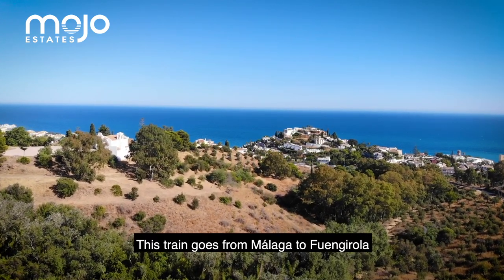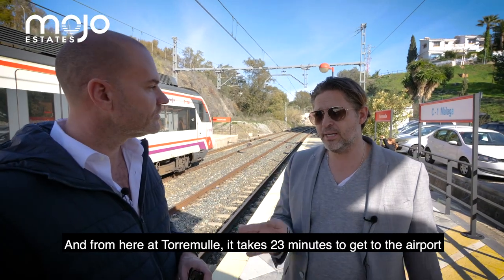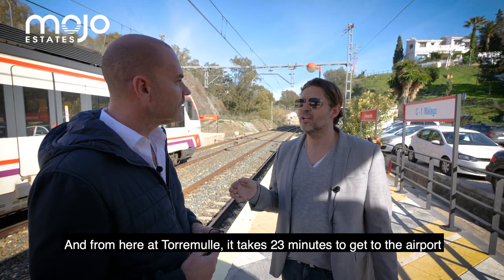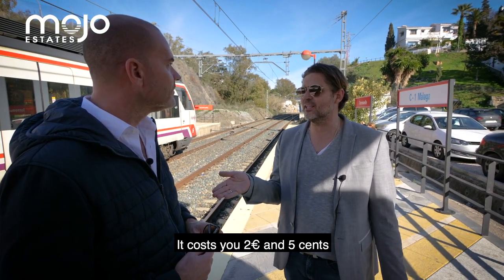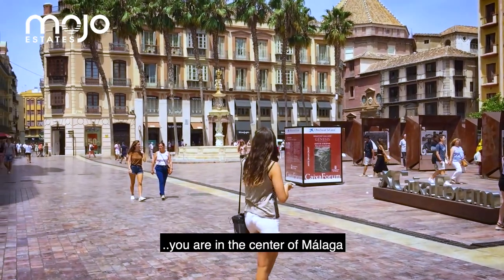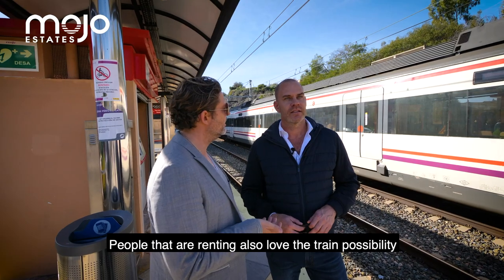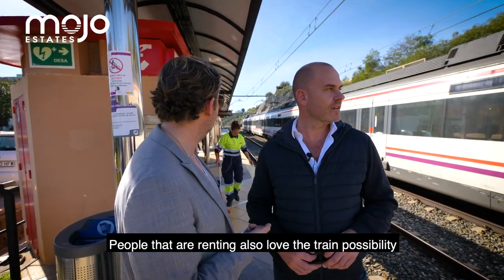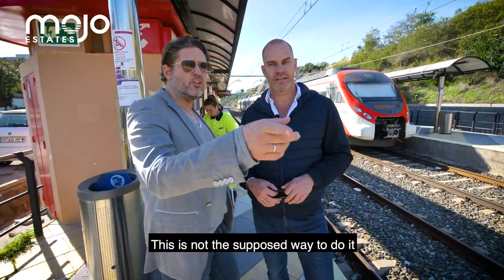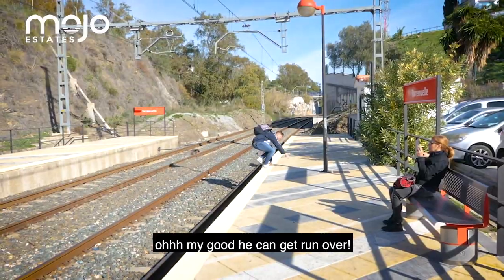This train goes from Malaga to Fuengirola. And from here in Torremuelle, it takes 23 minutes to get into the airport. Costs you 2 euro and 5 cents. And if you want to spend a euro more and 9 minutes, you are in the center of Malaga. You want to have quick access to the center. People who are renting also love the train possibility if they don't want to have a car. So this is not the supposed way to do it, right? Look at this guy. Oh my God, he'll get run over.